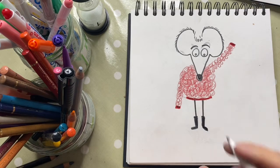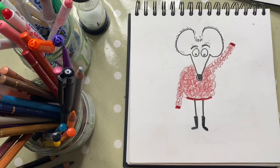There we go. It's up to you what you want him to wear on his feet, but you can just draw them in with your pen. And we're also going to need to give him some hands. Let's not forget his fingers. So if you've finished with the legs and he's got his shoes or his boots on, then let's have a look at his hands. Now, at the moment, Chris Mouse is waving.